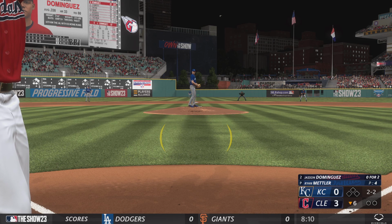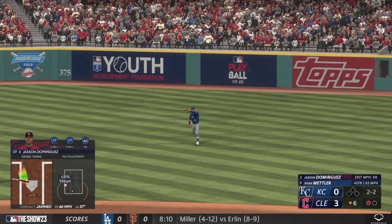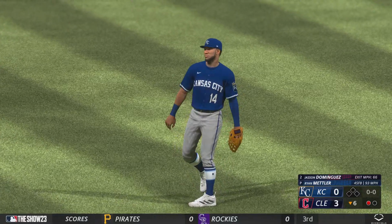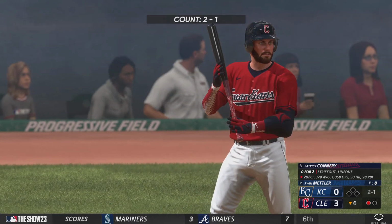The pitch. In the air, right field. Olivares makes the catch, and there's one gone. The batter, number 8. Shortstop, Patrick. And up next for Cleveland, Patrick Connolly.